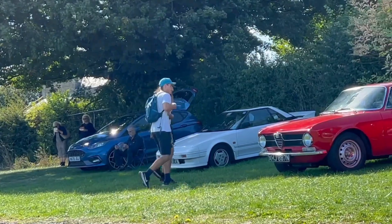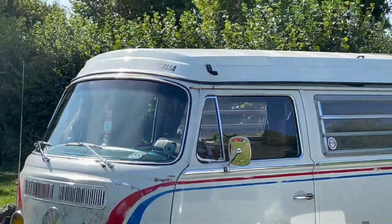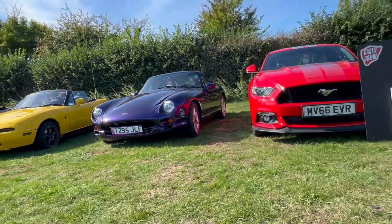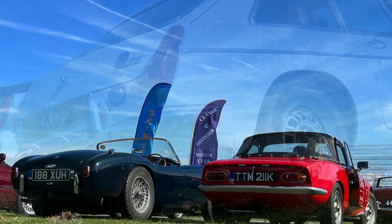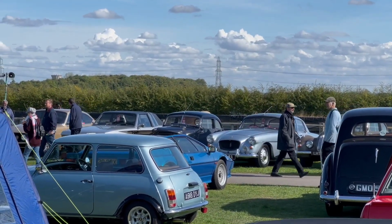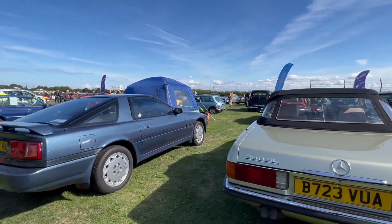Wicked Mark 1 MR2. Really, really clean example. Lovely. Love a bit of variety in a classic car show like this, to have the Bristol Lotus Elise, Little Mini and the Mark III Toyota Supra. Look at that.